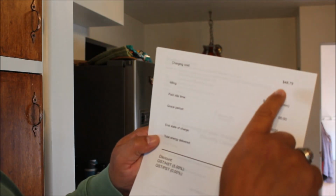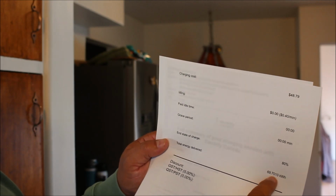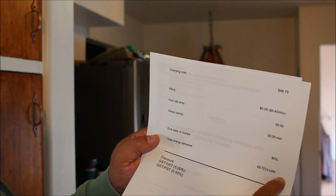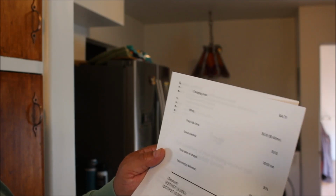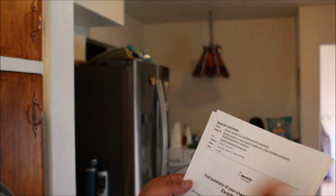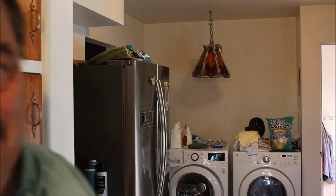Anyways, $48.79, okay? I got 69.7 kilowatt hours, cost me $51.23, and I had to stick on the charger at Deerfoot City for 33 minutes.